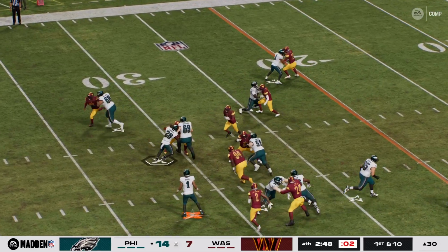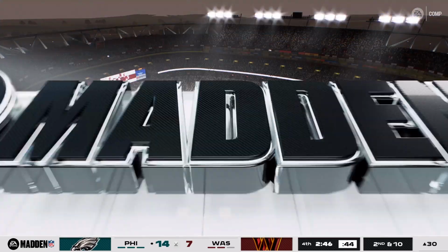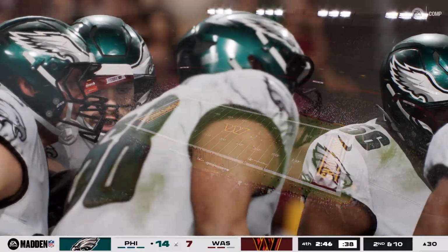Zone read, give here to Barkley. Can't slip that initial tackle. Stopped for no gain on that first down play. The Commanders take a timeout. They're first. They still have 2 to work with in this final quarter.